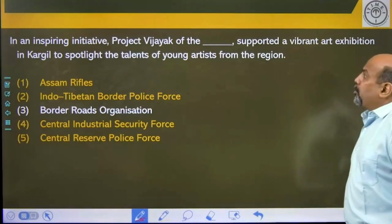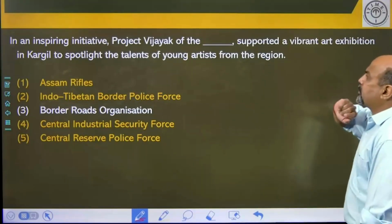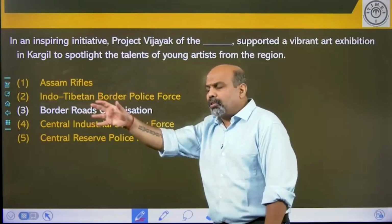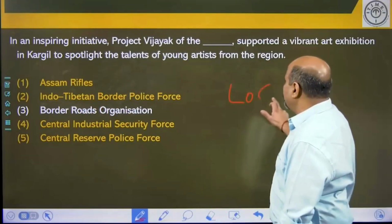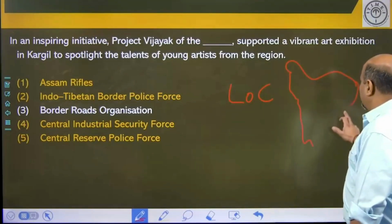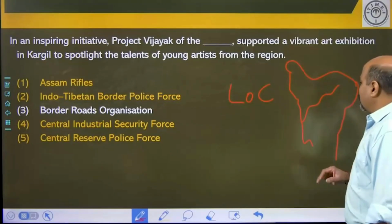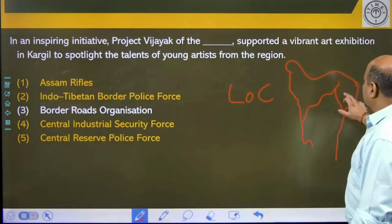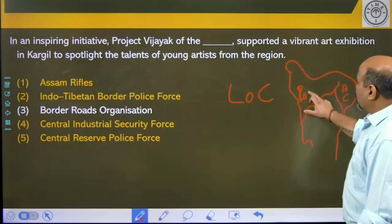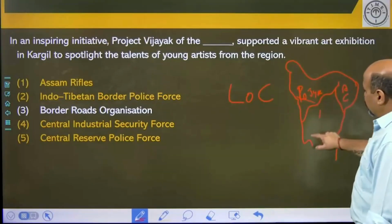In an inspiring initiative, Project Vinayak of the Border Roads Organization supported a vibrant art exhibition in Kargil to showcase the talents of young artists from the region. Kargil is on the border, what is called the LOC, the line of control. See, the line of control, I am just drawing. Okay, this is not a true map of Kashmir. This is how the line of control goes, and this is under Chinese control. This is Aksai Chin. This is what is called Pakistan occupied J&K, and Ladakh. So actually speaking, this part is Ladakh, and this will be J&K.